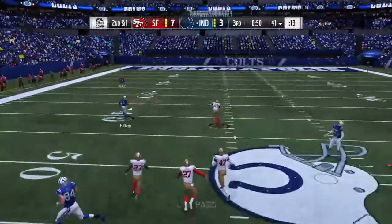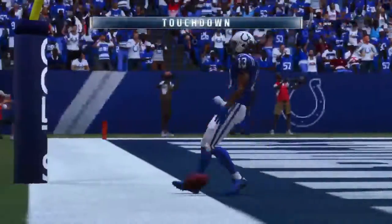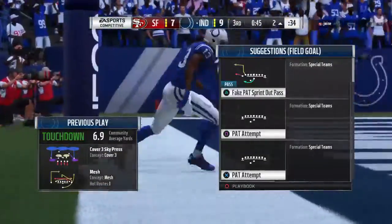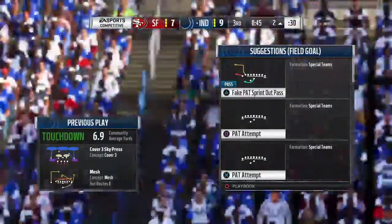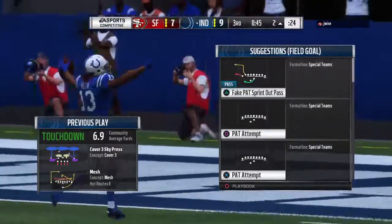To throw is Luck. And he took that in one-handed. What a grab. Touchdown, Indianapolis. T.Y. Hilton, 59 yards. And the Colts are in for 6. And correct me if I'm wrong, that was just a simple fly route, wasn't it? No, there's nothing to correct at all. You've got it down pat.